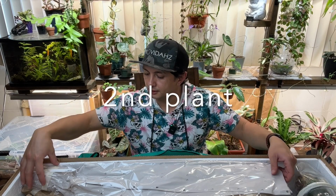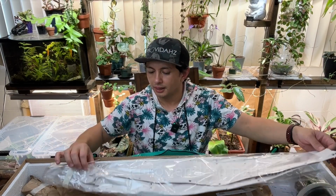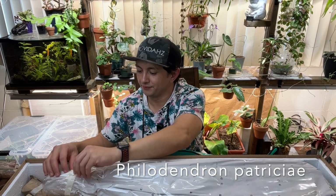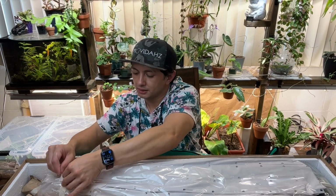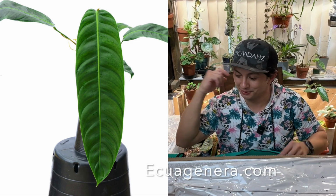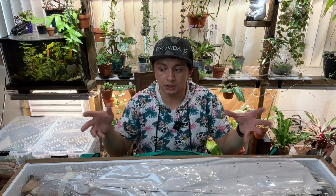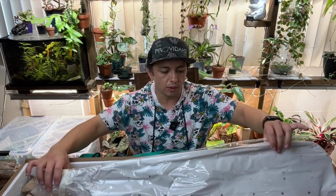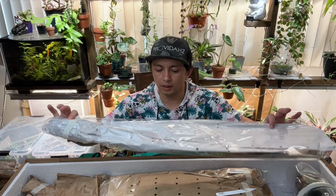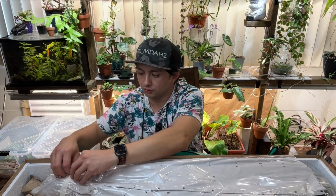Plant number 3 is right here. This is one of the only philodendrons that I ordered, and it is Philodendron Patriciae. I have Charoniae, and Patriciae is an awesome looking philodendron. I know philodendrons don't ship as well as Anthuriums do, and so I'm a little nervous about the condition of the philodendrons, which might be why they wrapped it in plastic as well as the paper to help ensure a better transit. I don't know.